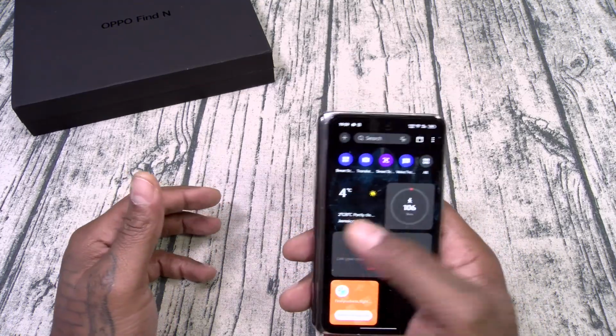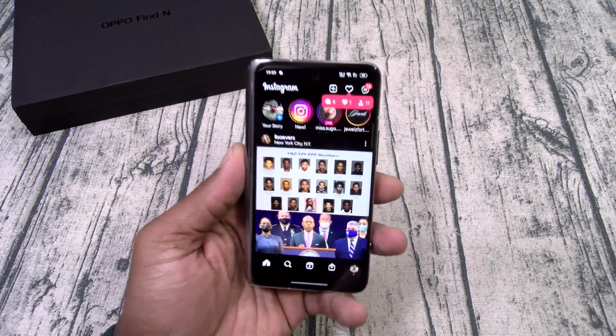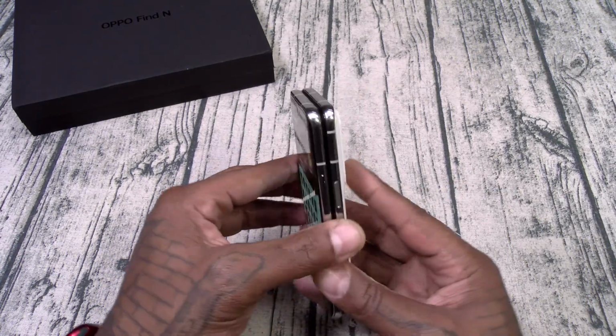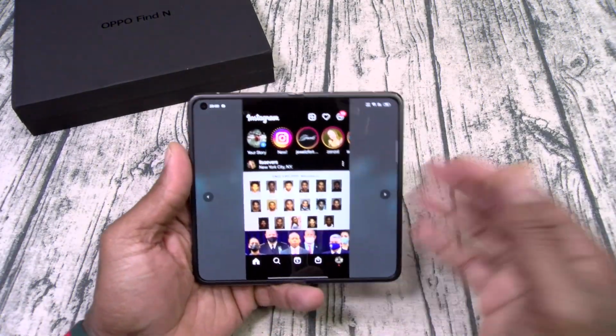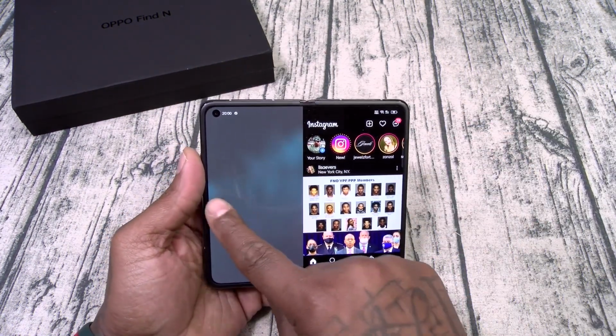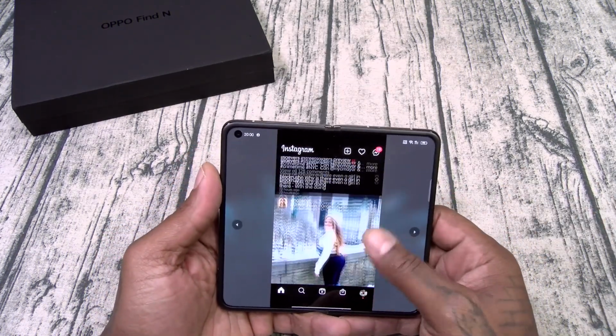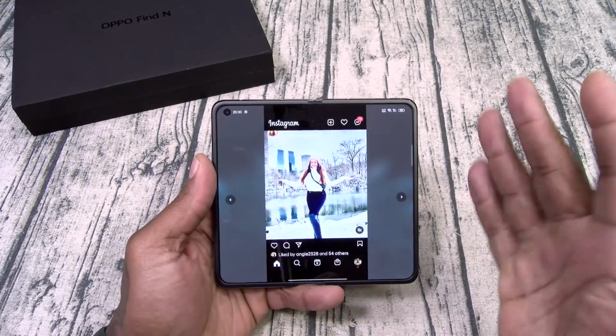Now, from the outer display, no issues. All right, this is a nice size outer display. All right, cool. But the problem is the inner display. When you open it up, this is what you get. Now, you can get full screen. Okay, right now you can move this one around. But this is just not the best Instagram experience with these big giant bars on the side.